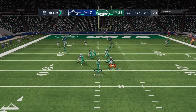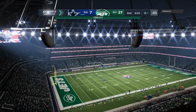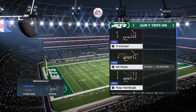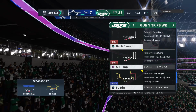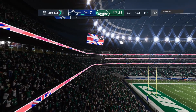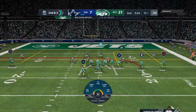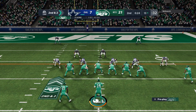On first down, it's Darnold. He's got Gore. This will be stopped about 2 yards shy of the marker. 8-yard gain, 2nd and 2. The Jets going to go ahead and use their final timeout as they'll stop the clock with 24 seconds to go in this first half. Facing a 2nd and 2 after that last catch, good for 8 yards.